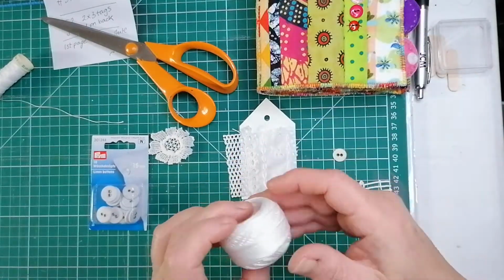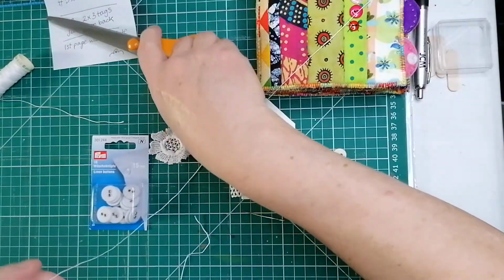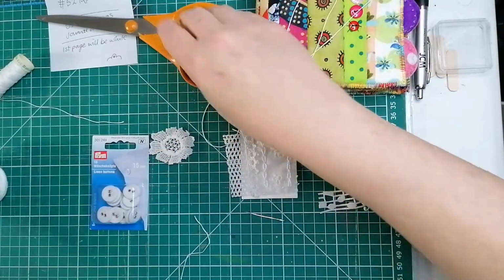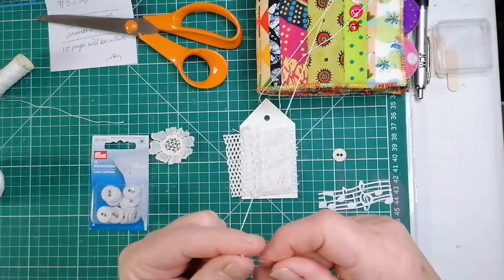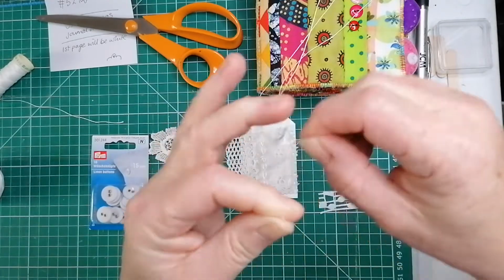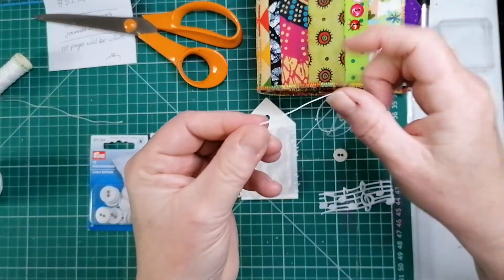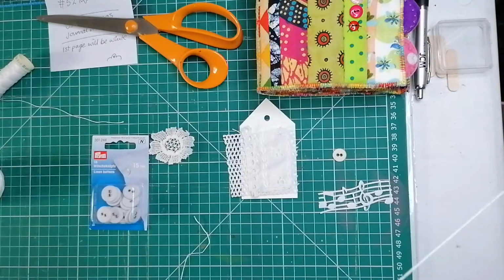Okay, let's get some more thread. Where are you? There you are. I'll make it a longer bit because I can use that to stitch. Hopefully I'm going to get through this card. I might have to get my awl out to get through the card. I picked up a thick bit. It was just a scrap because, again, I didn't want to chip into a whole A4 sheet just for tags.